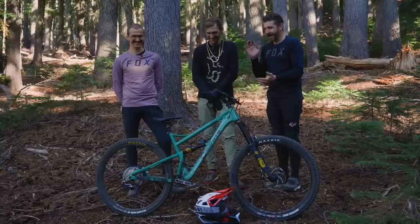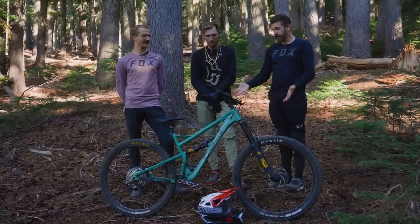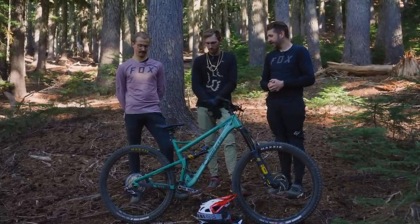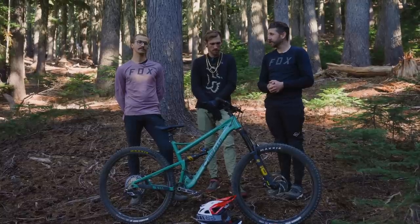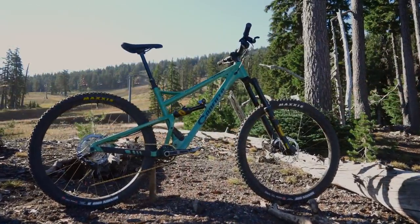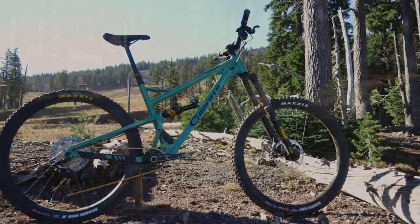But that being said, an Ohlins bike, Magura brakes, pretty solid wheel spec. Overall, really impressive for a small brand to offer a bike with this kind of performance and package at $6,100. Yeah. So let's dive into the Geo first.